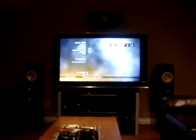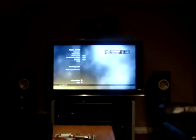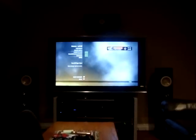Alright, and you can see my seating position here. That's the seating position. Actually, flip up the Lazy Boy. Boom! There you go. That's what I'm looking at.